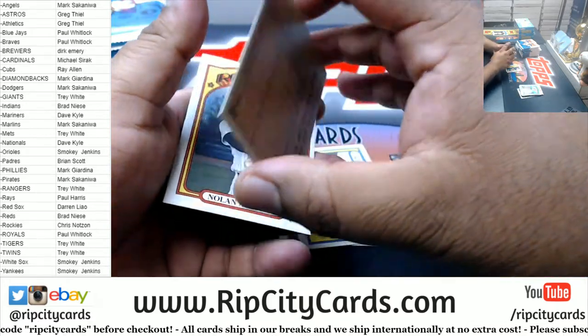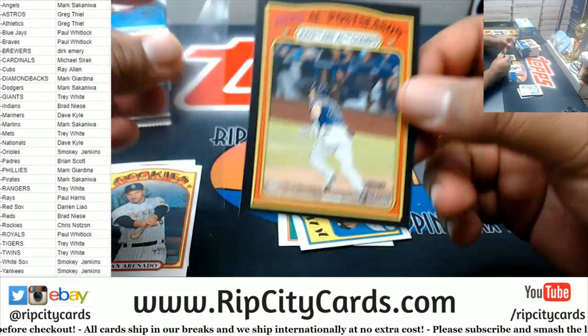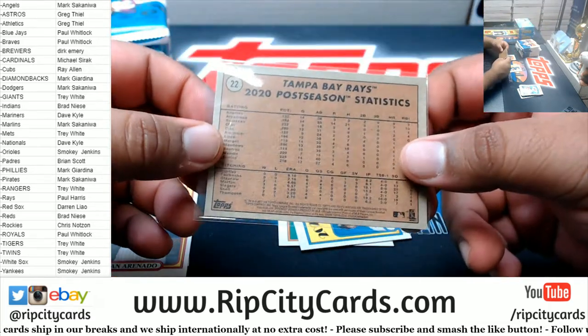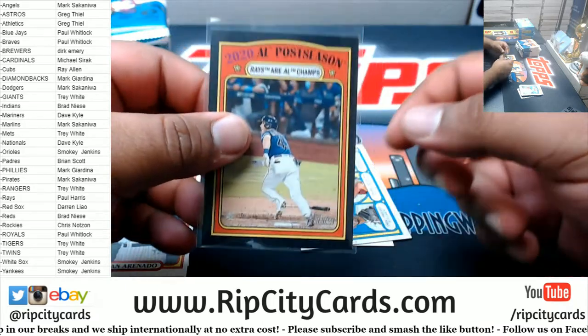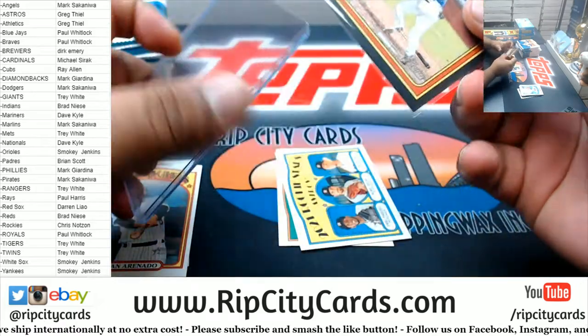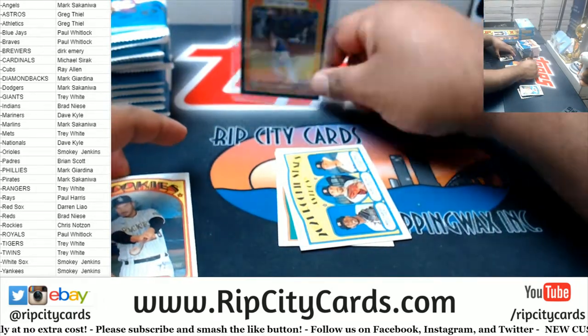What do we have here? Ah, the Black Border variation. Very nice. It's not numbered or nothing, but it has a black border, so that is a variation. Doesn't count as a hit, though.